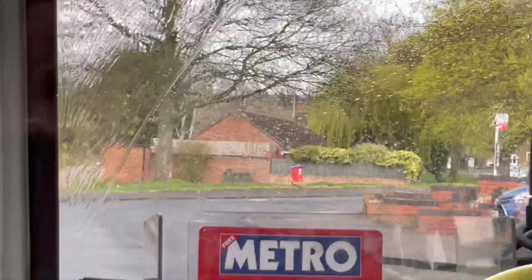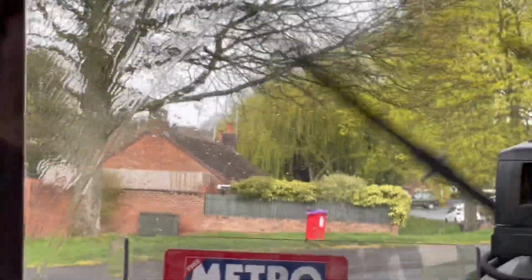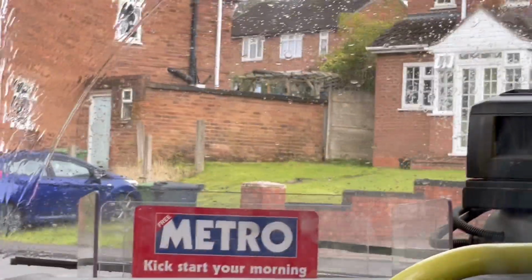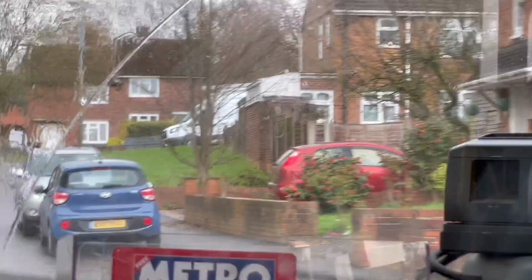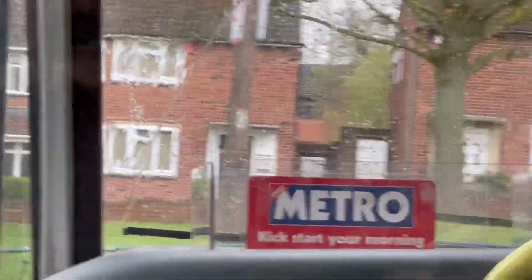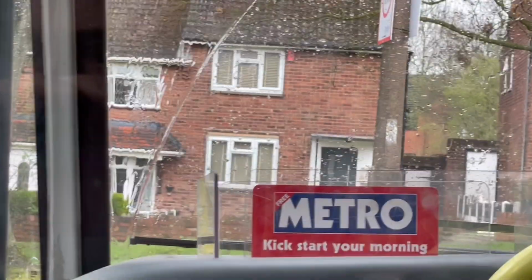Now, if you remember, the 251 used to come in from the left at the top of Hawbush Road and used to go past the tall chimney. But however, no bus goes past that chimney anymore because the 25 goes both ways, going towards Brockmoor, except the 25 doesn't serve Brockmoor High Street going towards Stourbridge. It only serves Brockmoor High Street going towards Dudley.